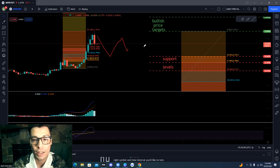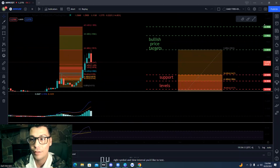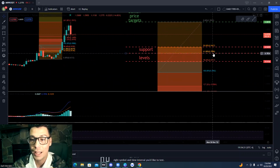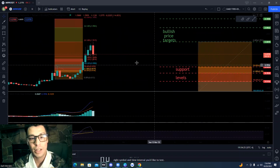And we may just consolidate. We may not even come down to these levels. We may just consolidate, move a little bit sideways before breaking through our previous bullish price target and coming up here to hitting the next one. So the bullish price targets to the upside are 195 and then 218. And to go over all of the support levels that I'm really watching, it's going to be 0.94, 0.78, and then 0.57. All right.